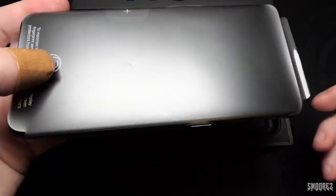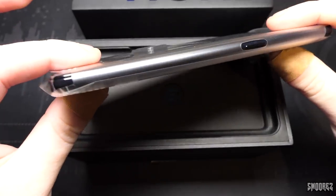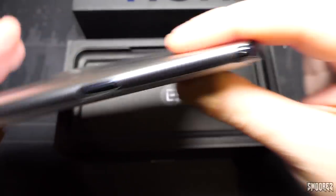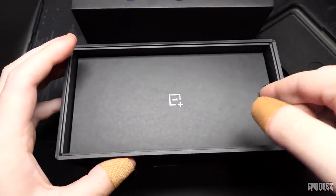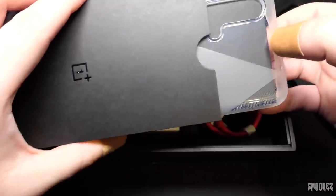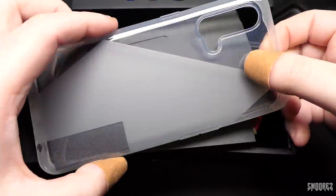There it is. Now they did say that this is a very light and thin phone, and they weren't lying. That is very, very thin, but we'll get to that soon. In the box though, we have a little cardboard insert. We do have a free case included, which is always super nice. That's actually quite a cool looking case.